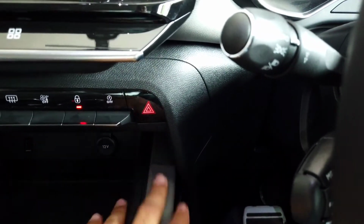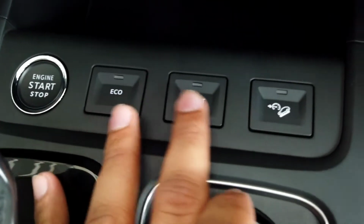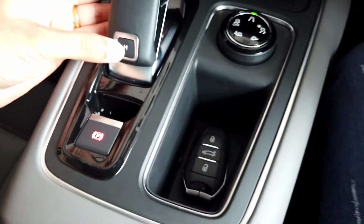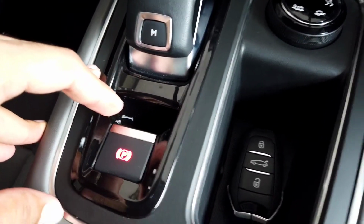This is the hazard light switch, and you get the engine start or stop button over here. And just beside it are the eco, power, and hill descent control buttons. This is the gear lever, and it also gets a manual mode, and you can toggle it by pressing like this, and you get an electronic parking brake.